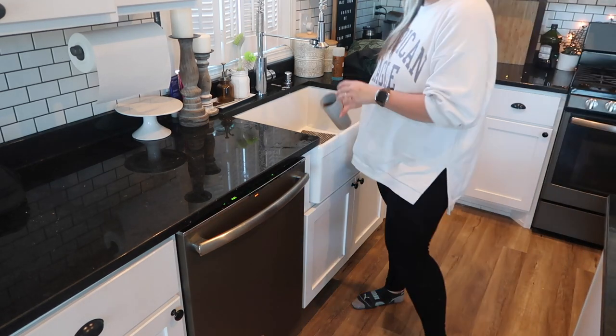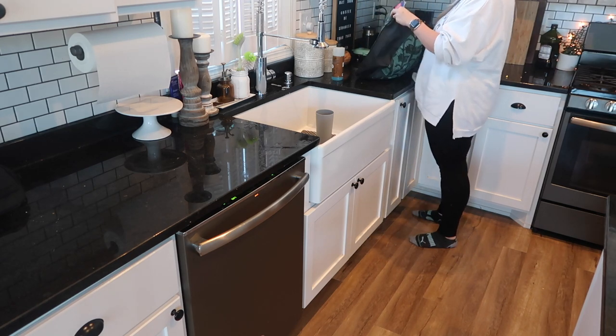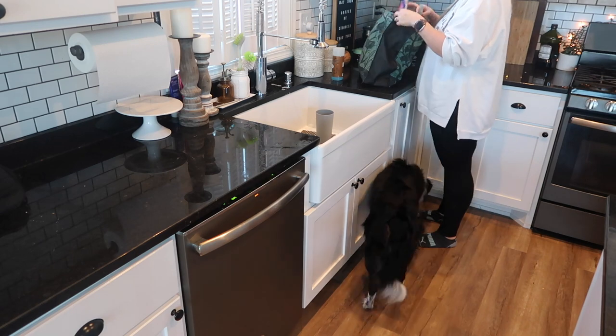I'm so weird when it comes to my counters. I hate having stuff on there, and it's just been collecting more and more over the years, so I try to minimize that as much as possible.